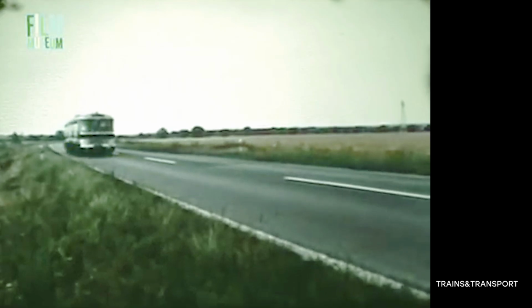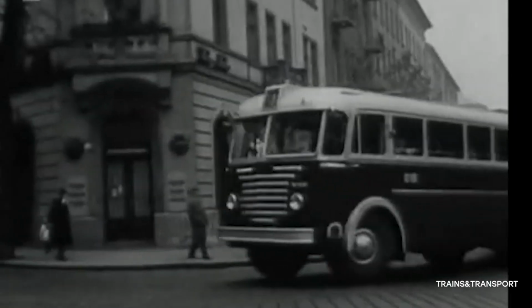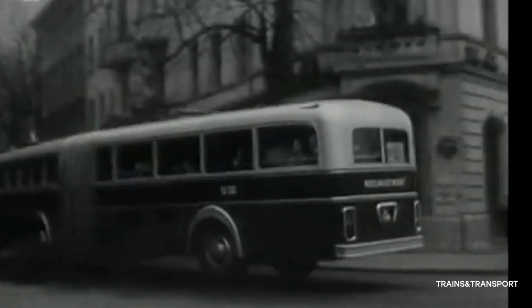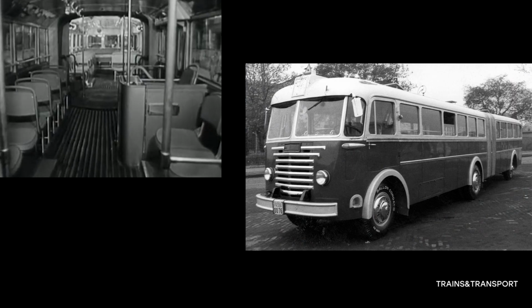The first articulated Ikarus bus was released in 1957 based on Model 60. In 1956, the Hungarian manufacturer bought a license for the production of articulated buses in Germany. Due to their characteristic protective curtains between the sections, buses of this type were known as accordions in the Soviet Union, after a musical instrument.